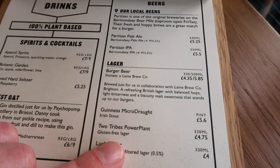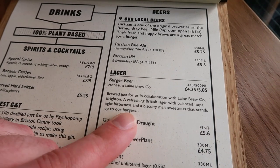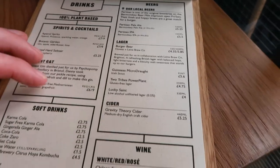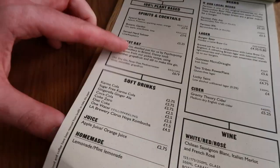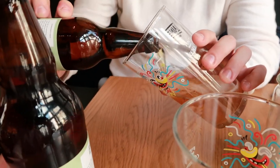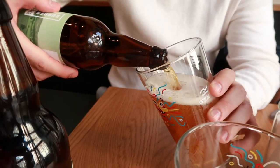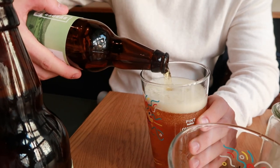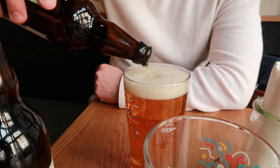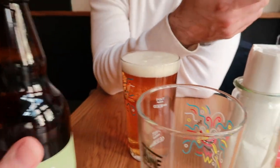I might actually get a beer. A burger beer, brewed in collaboration, a refreshing British lager. I might actually get that. Feeling a beer. What are you going to get? I might get a beer as well then. What beer is it? Should do product placement. Oh, a good pour of that. Good pour. Nice head on it. Excited.